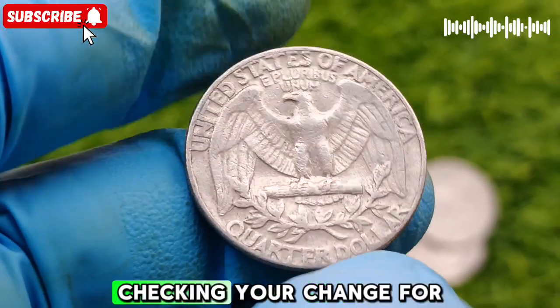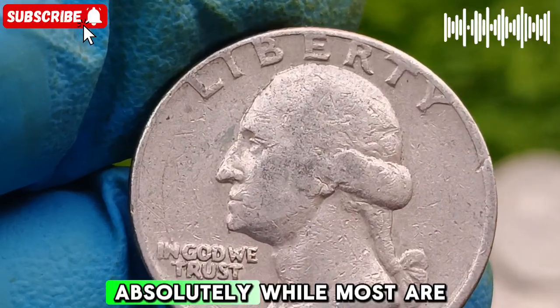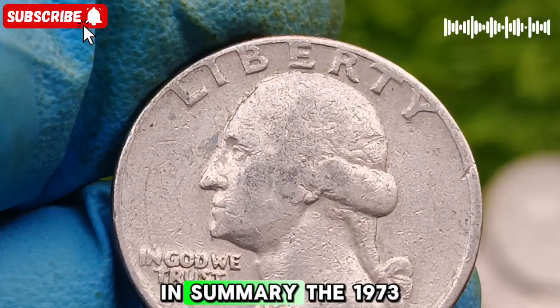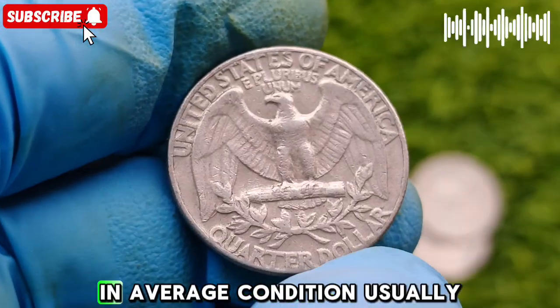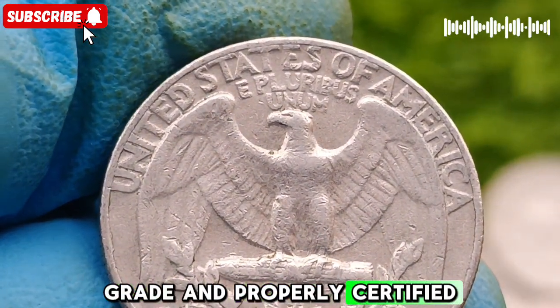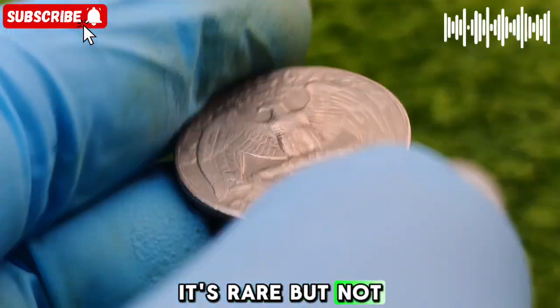So, is it worth checking your change for a 1973 no mint mark quarter? Absolutely. While most are worth only a little, a flawless example could be worth significantly more. In summary, the 1973 no mint mark Washington quarter is a common coin in average condition, usually worth just 25 cents. But in exceptionally high grade and properly certified, it can sell for up to $500. It's rare, but not impossible.